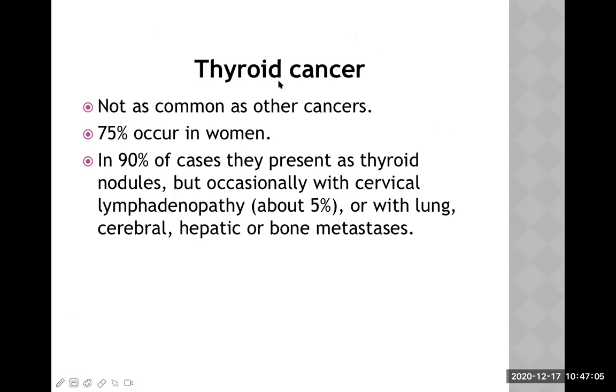75% of the thyroid cancers occur in females. This is very significant epidemiological data. In 90% of the cases, they present as a thyroid nodule, but occasionally they present without a thyroid nodule, but with cervical lymphadenopathy or already with a distant metastasis, like metastasis in the lung, the brain, the liver, or even the bone.